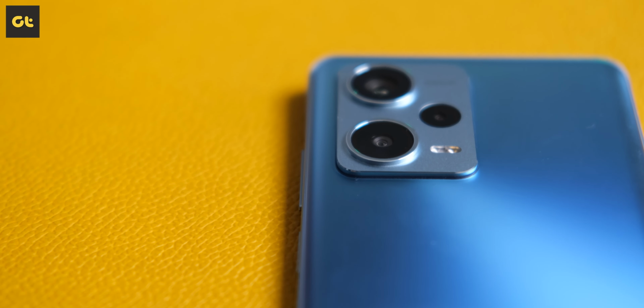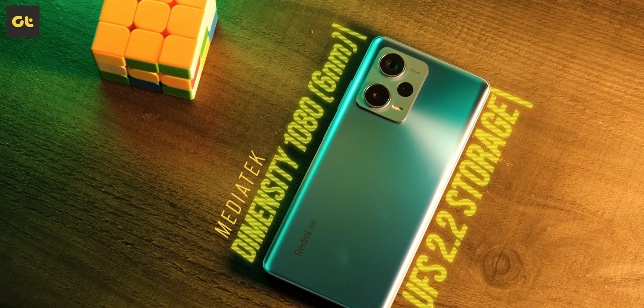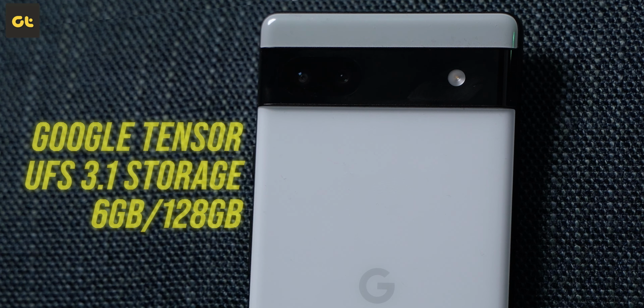Okay, so that was the camera department. Now let's talk about the performance. The Redmi Note 12 Pro Plus comes with the latest MediaTek Dimensity 1080 processor coupled with UFS 2.2 storage. The Google Pixel kicks it up a notch by offering you the Google Tensor processor with UFS 3.1 storage.